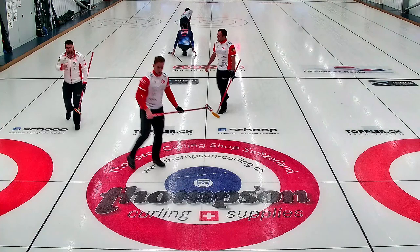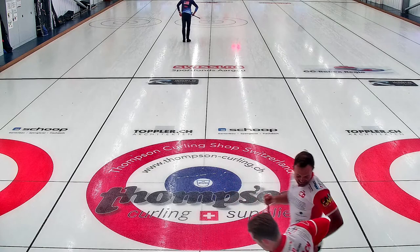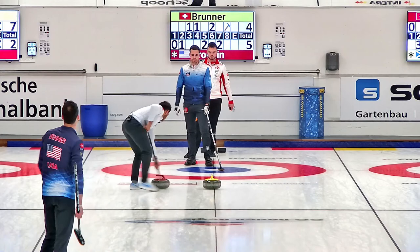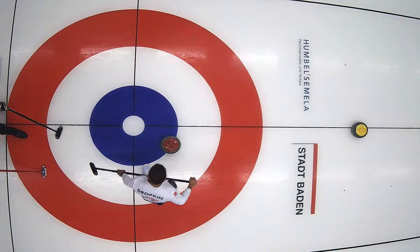Sometimes it's good if you are first team in the forefoot or close to the forefoot. And that's all team decision, team style of play. Still curl. Don't want it too deep. Open's fine. Just let it stop. Shot. It's good. Breathe.